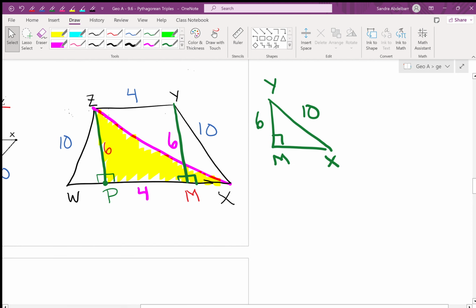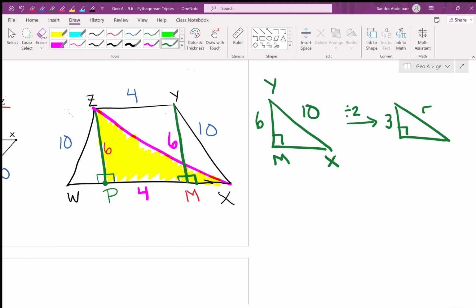Can I divide this triangle by 2? Yeah, I'm going to divide this triangle by 2, and I'm going to get a 3 and a 5. This is a triple, 3, something, 5. 4. Is MX 4? We've got to multiply by 2. So what's MX? 8. MX is 8. Do I now have the total length of P to X? Yeah, P to X is not 4. It's not 8. How long is it? 12.